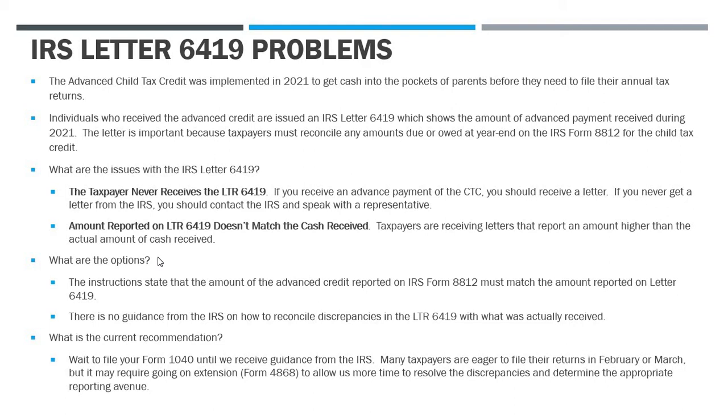Now, the advanced child tax credit varied in amounts. Deposits were supposed to happen starting in July or August. And the idea here is that if you received an advanced portion of your credit, the amount that you received is supposed to be reflected on the 6419. So taxpayers need this letter in front of them because they want to make sure that the amount reported on the 6419 matches what they actually received in cash payments, okay?